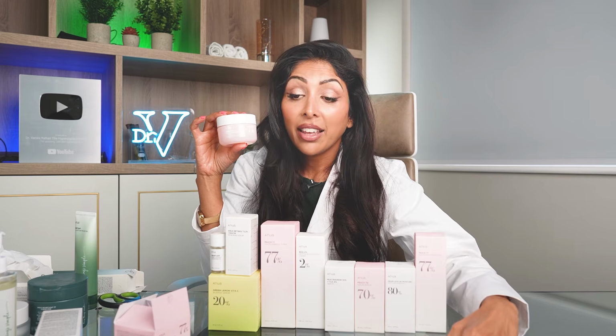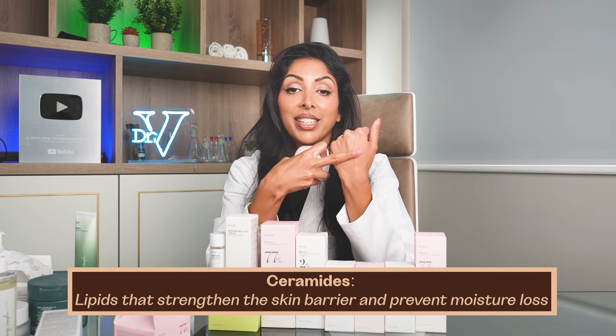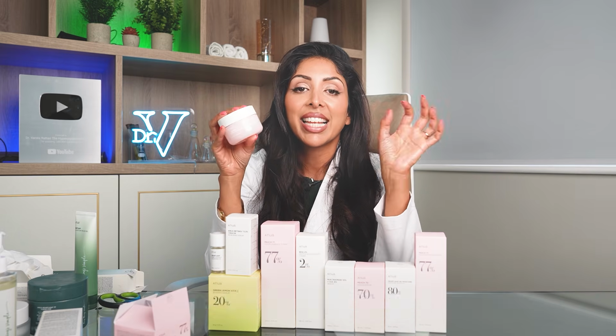As we go along, more clinical data is coming out on ferment, so it's an ingredient I love. In here, they've also put in ceramides, which is excellent because don't forget, skin of color has fewer ceramides than Caucasian skin, so we need ceramides in our skincare to make our skin glow.